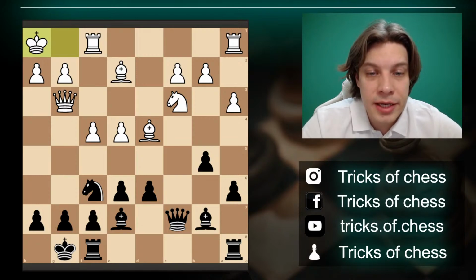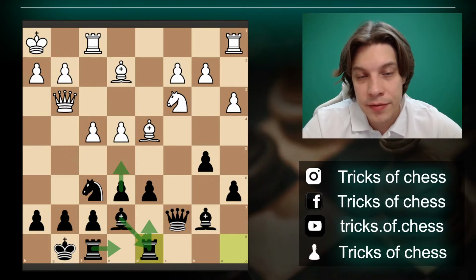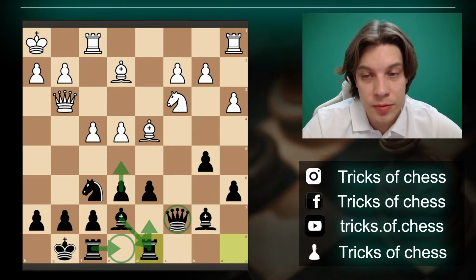So the plan for black is to play rook d8, rook e8, rook d7, get the bishop off the file and play e5 supported with this rook and this queen.